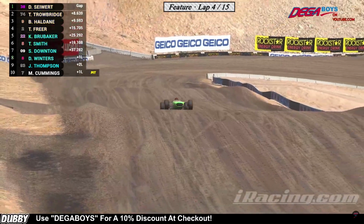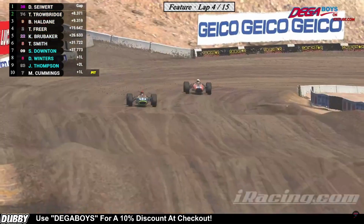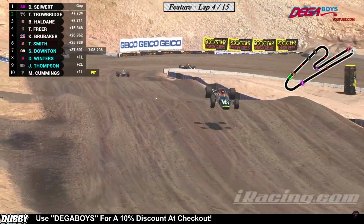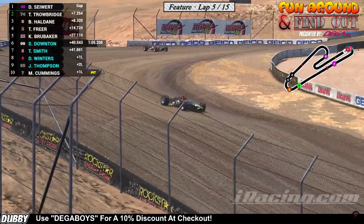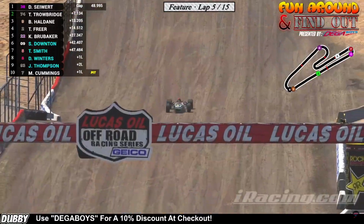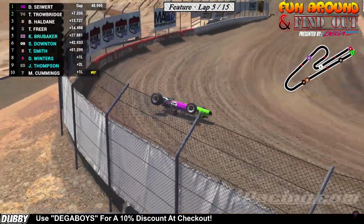Oh, no. Dallas Seward's in P1. Something happened to Tim. Oh, my goodness. We missed it. Dallas Seward to the lead. He's got 8 seconds over Trowbridge. Trowbridge is falling back into the clutches of Haldane here. Haldane's going to set him up here off of 4. Oh, he's sideways. He's on 2 wheels. What an insane circumstance that we got here. Dallas is over. He's on his lid.